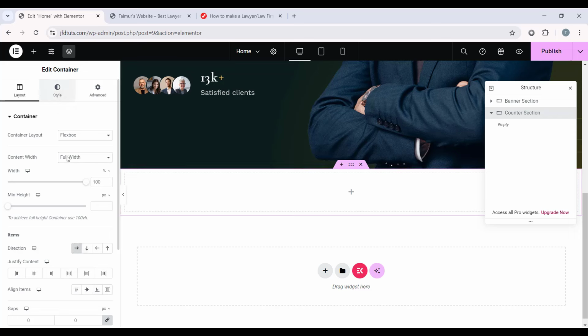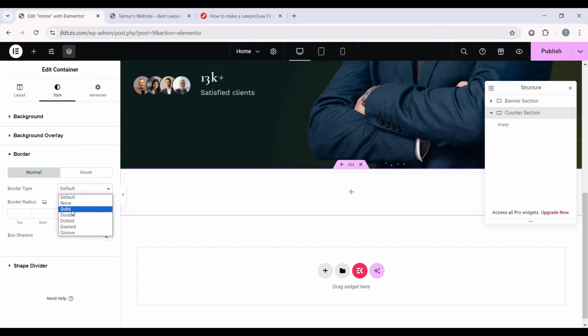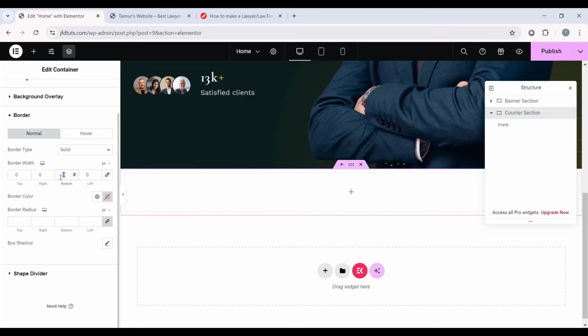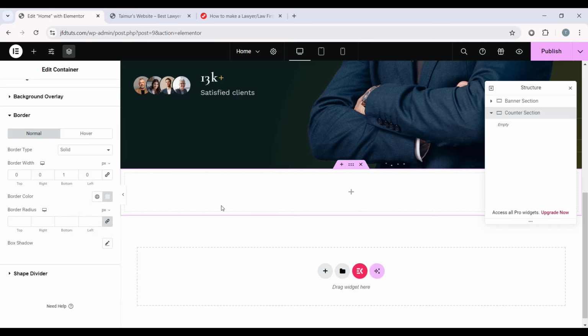Then let's go to the style tab and let's open this border. Then let's select border type to solid, and on the border width, unlink it, and just on the bottom add 1 pixel. And as the border color, let's make it EC, this color. Alright, so currently you cannot see the border, but once we add more items inside this container, we'll be able to see the border.